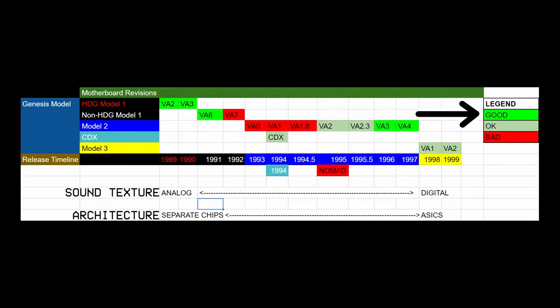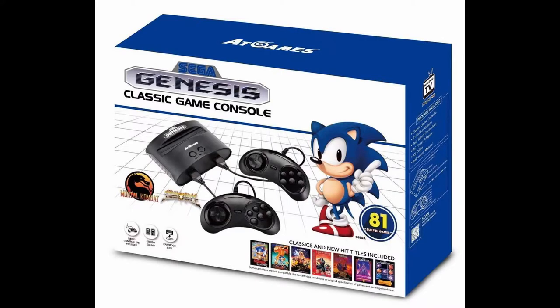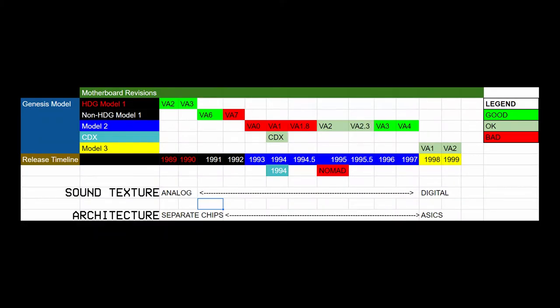In my opinion, there's no such thing as a bad Genesis, except for you at games. But if you're picky, this should help. If you're looking for a candidate for RGB and soundboard mods, I'd pick one of the bad systems as your starting point. You'll get a better improvement over stock, and the motherboards are bigger and usually easier to work with.